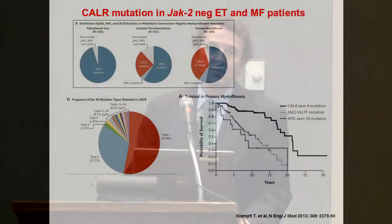In the study in the New England Journal, a European study between a group from Italy and a group from Austria, the authors showed not only that the mutations can be different, but also that calreticulin is a protective mutation: patients who have a calreticulin mutation have a better outcome than those who do not have it.